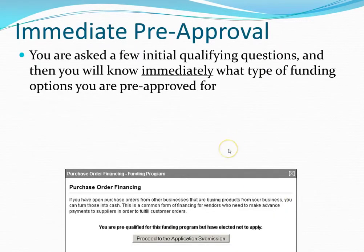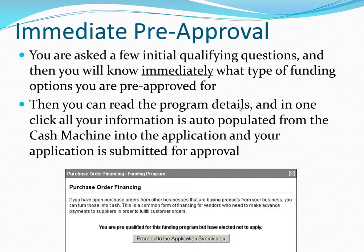You're also given immediate pre-approval. So what happens is, in the beginning, you're asked a few initial qualifying questions, and then you know immediately what type of options you're pre-approved for. Then you read the program details, and in one click, all your information is auto-populated from the funding suite into the application, and your application is submitted for approval.